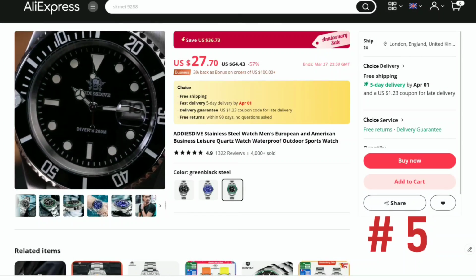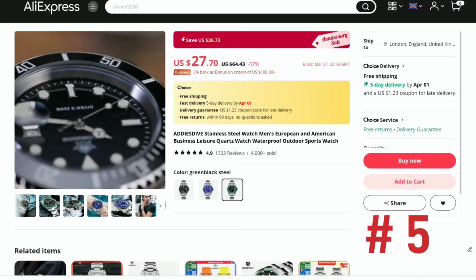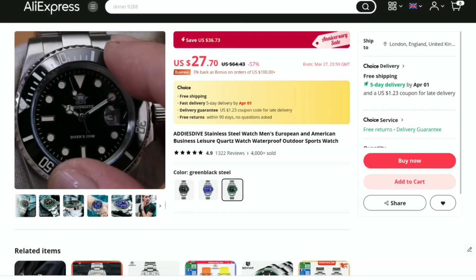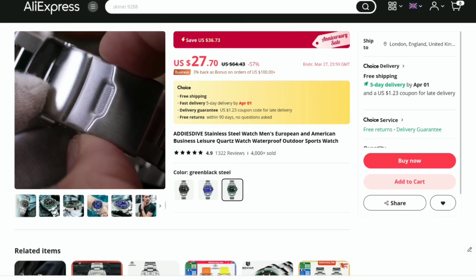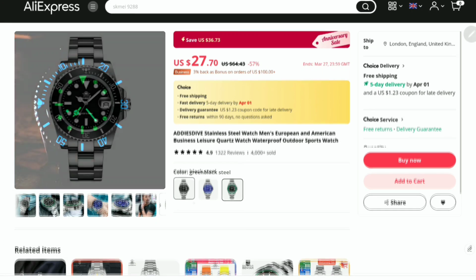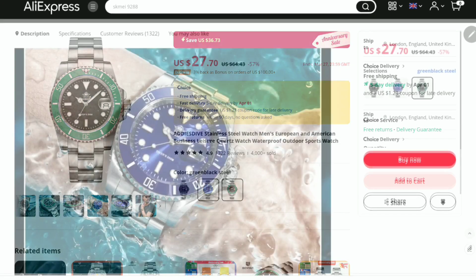For number 5, I want to discuss the Addiesdive MYH3 because this is probably the most enjoyable Subby homage you will experience for $30 or just under that. In regards to the dimensions, we get a diameter of 41 millimeters, a lug-to-lug length of 48 millimeters, a height of 13.2 millimeters, and a lug width of 20 millimeters. The weight of the watch is 135 grams before removing any links.